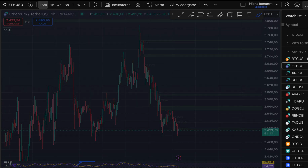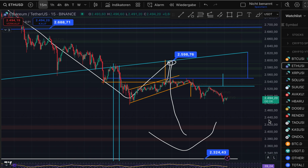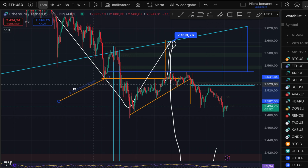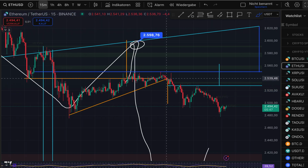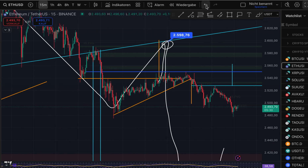So 50 minutes chart. We have said yesterday that we might have here an ascending triangle. Wait, let me take out first this trend line so it looks better. So we have said here ascending triangle. But what I was thinking, I don't know what this here was. We didn't get a nice breakout like this. We didn't get a retest. Instead, we just got something like this. So basically this chart pattern got invalidated in my opinion.